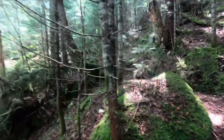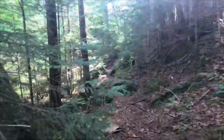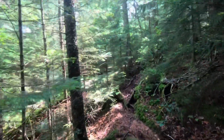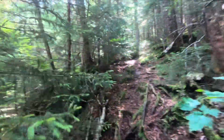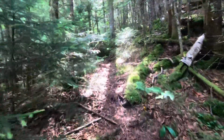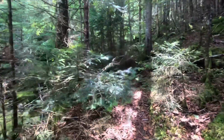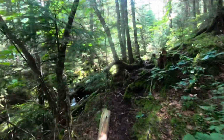I will show you how long. I'm just going to keep it running. Why not? If you decide you do want to do this, you come out. There's a place where the water crosses the trail. And you look to the right. Once you cross the water, there's actually a sign. Totally invisible.